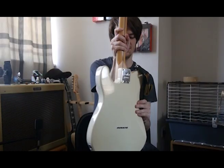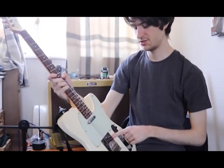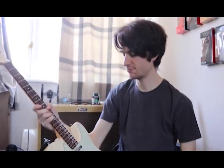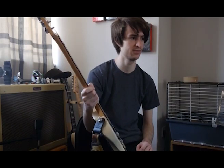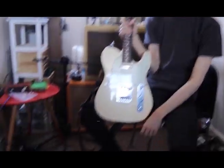Telecaster. Yeah, this is my absolute pride and joy. I love it. Great guitar. Two, obviously, single coil pickups. Really low output, which is something that's quite common across all my guitars. I really like that low output thing. And then getting gain and stuff from all of the pedals.